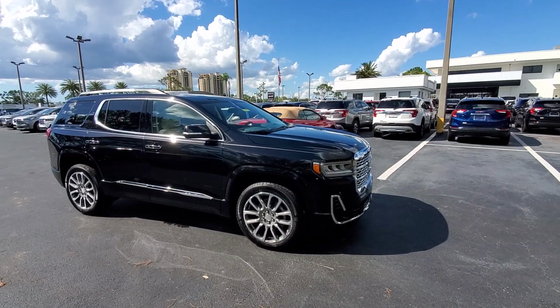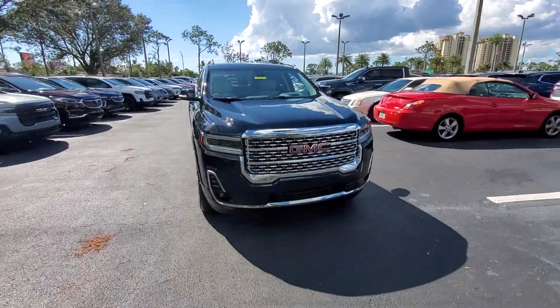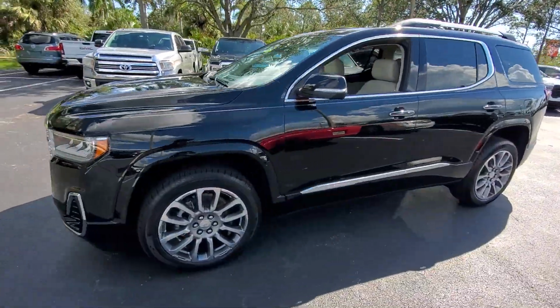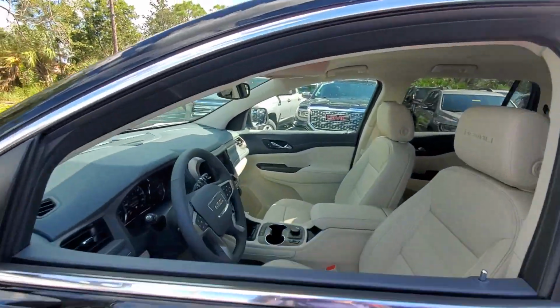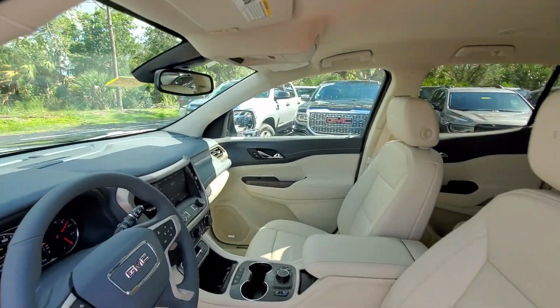Get into a car with value. 2023 GMC Acadia. Enjoy the journey in comfort and security in this well-equipped Acadia. Spacious, smooth riding, and loaded with desirable passenger amenities and safety features, this family-focused vehicle has your back.